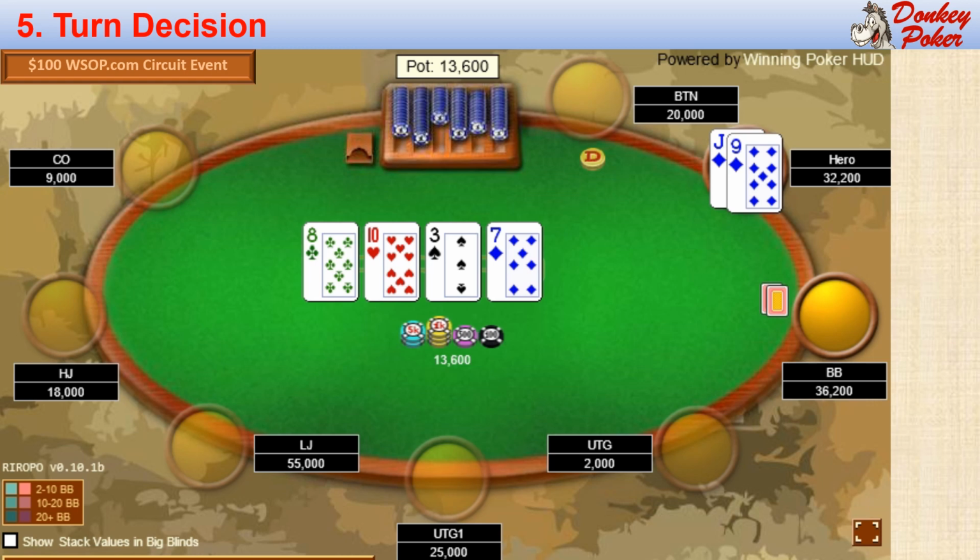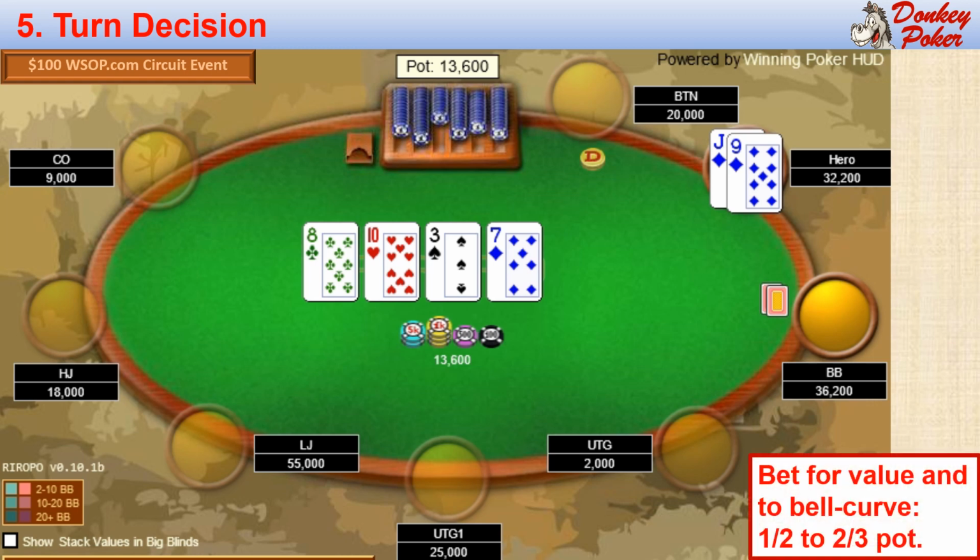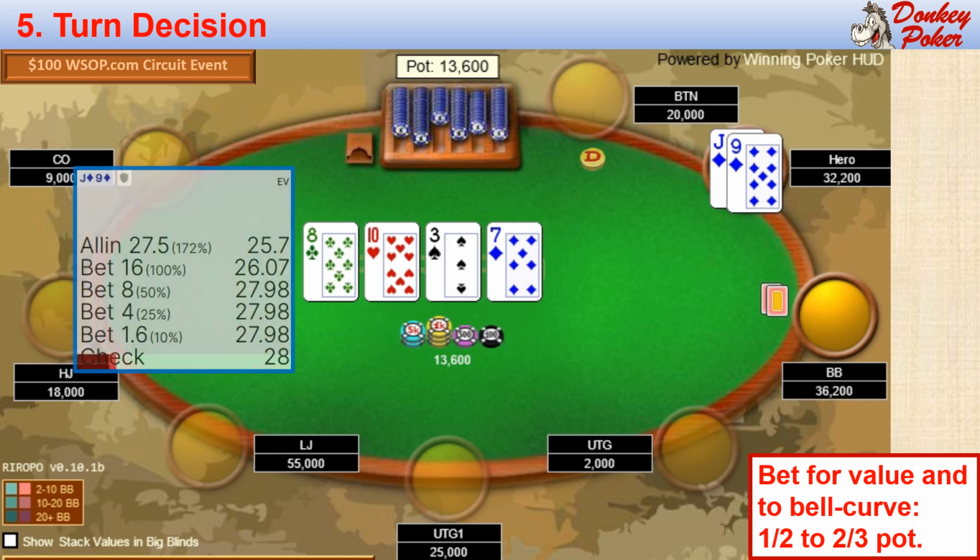I don't favor slow playing here. In a tournament, it's much better to take the more aggressive line because it widens our bell curve. So I think I should be betting. Betting half pot now sets me up for a pot size jam on the river. So I think betting one half to 2/3 pot is best. But GTO Wizard has me checking 82% of the time. Yet the EVs are nearly the same whether we check or bet up to half pot or so. So we can't really make a big mistake with any of these actions against a GTO strong villain. But I still think it's better to bet in a real game.